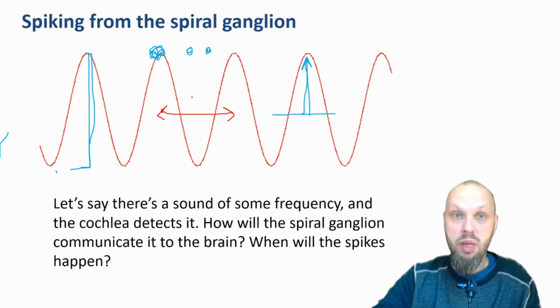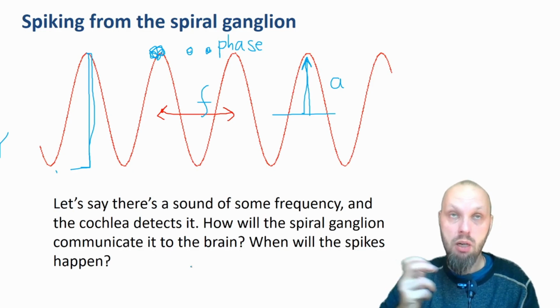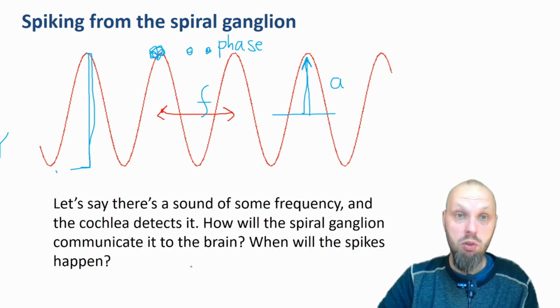So there is the wavelength or frequency, I will call it frequency. There is the amplitude, and then there is the phase. The frequency we don't have to encode because this neuron only deals with one frequency, but amplitude and phase we can. How to encode amplitude? Well, the easiest way is probably to go with rate code, right? So let's spike more if the sound is louder, and let's spike less if the sound is quieter. That's good, we can do it. What about phase? Can we encode phase as well?